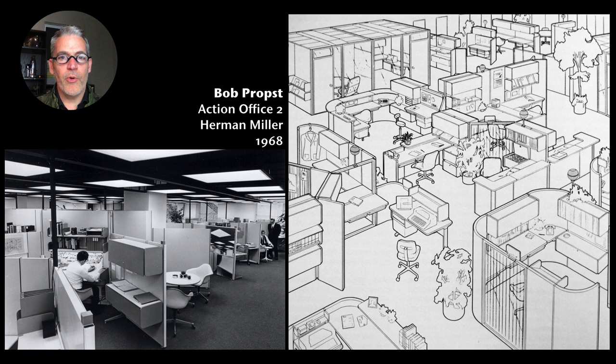The drawing on the right is one of the most beautiful ones I will show you all semester. Any of my students struggling with perspective drawings and understanding how to apply line weight should study this drawing. It's a two line weight drawing in perspective. Object lines help you distinguish the different components. But even if you don't appreciate it as a drawing, it really beautifully shows the intent behind Action Office 2.